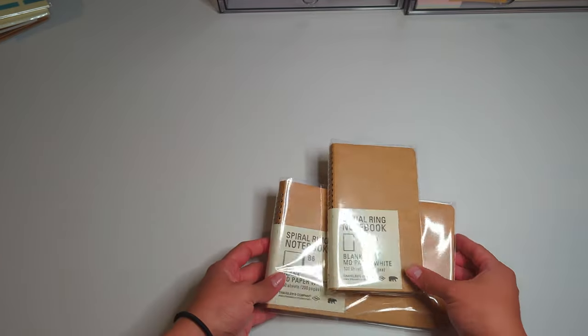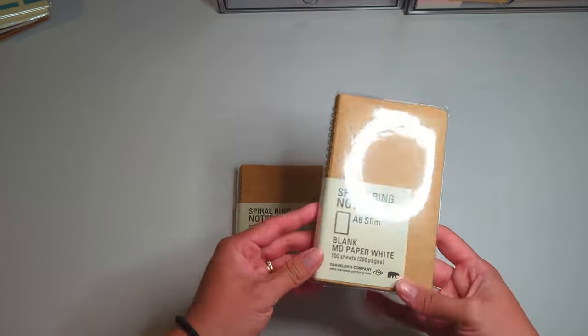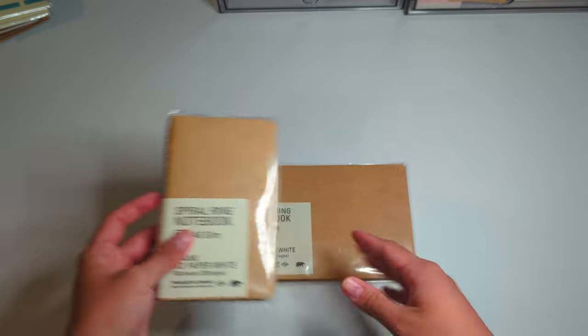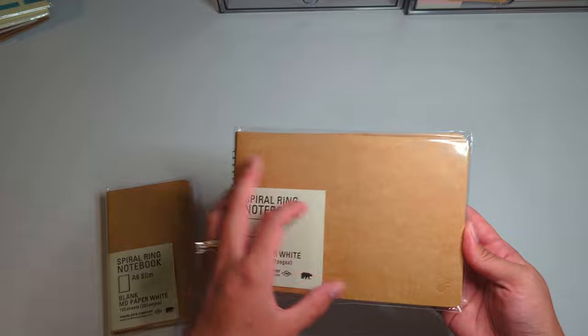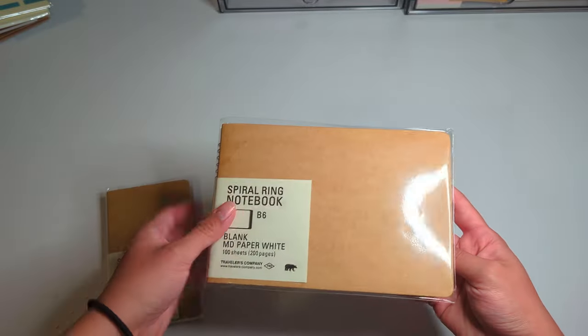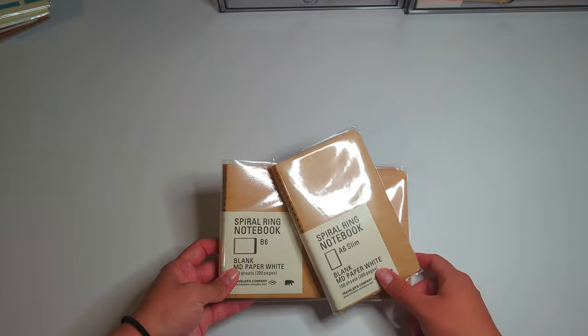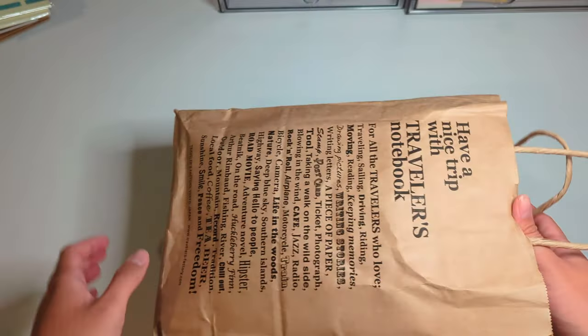Got 2 of the spiral ring notebooks that they do. It's just an A6 size, and then this is just a B6 size, which I thought was cool. I haven't been able to find these in Australia, so just a few more bits and bobs.